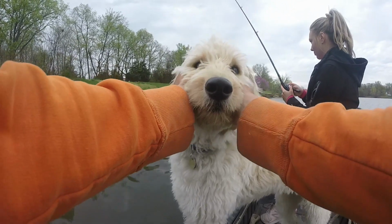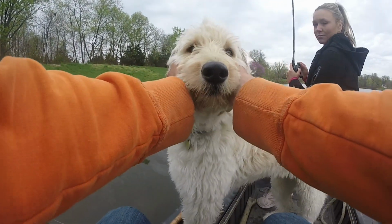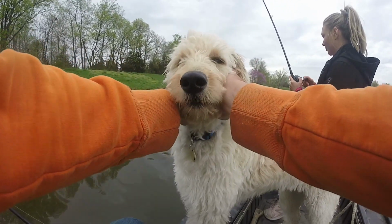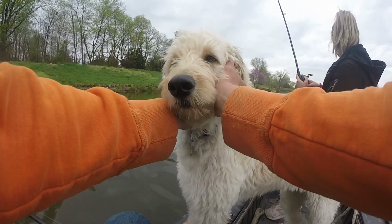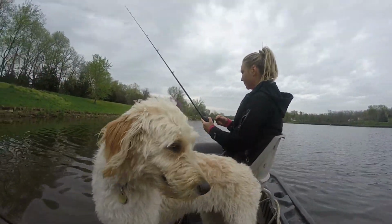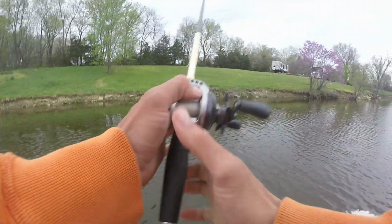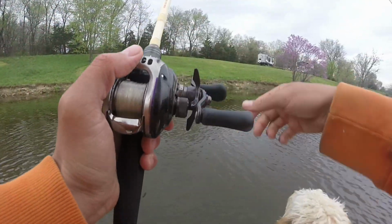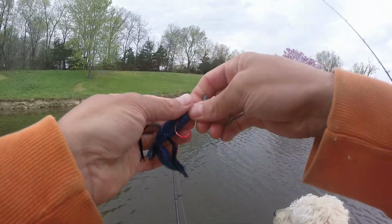What'd you think about that one, Scott? That was a big one. Yeah. You're warm. It's kind of cold out here. Cooling off. Your turn, babe. Catch one bigger. I'll try. One up me. Oh, I just had one pick it up. Oh, he let go. He's probably spawning too, babe.